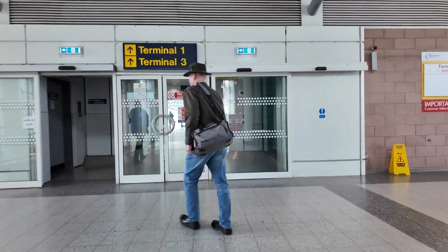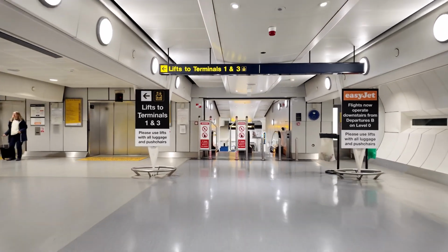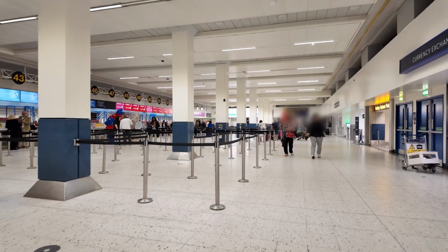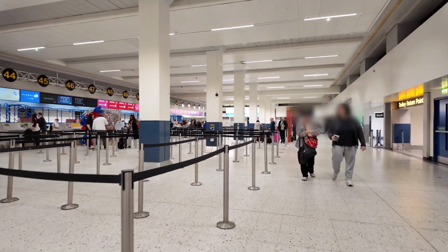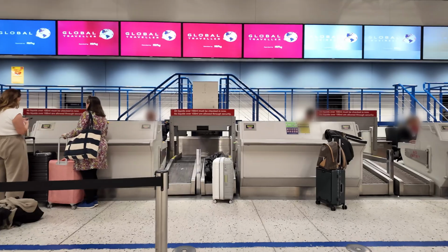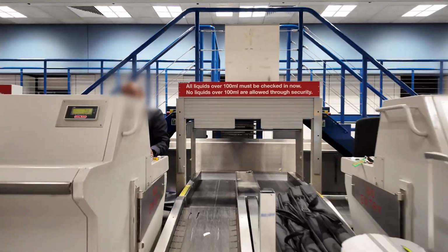Welcome to the channel. I arrived at Manchester Airport by train. Terminal 1 was a short stroll across an enclosed walkway. Global Airlines had a set of check-in desks, including some dedicated to first and business class passengers. However, there were no queues at all, and I walked straight up to an agent.